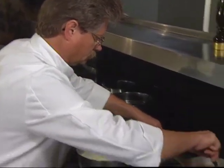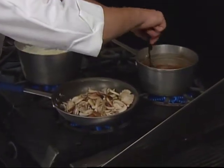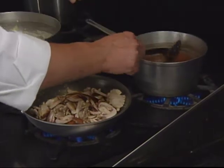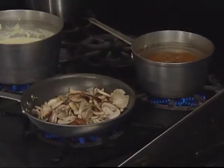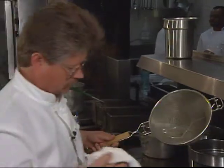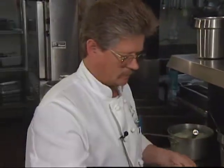The mushroom stems and trimmings were added to 3 cups of reduced veal stock, which is the base for the sauce. I'm going to strain some of that seasoned veal stock in with our mushrooms.